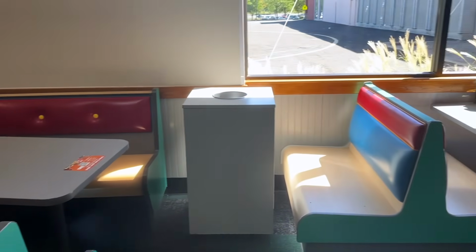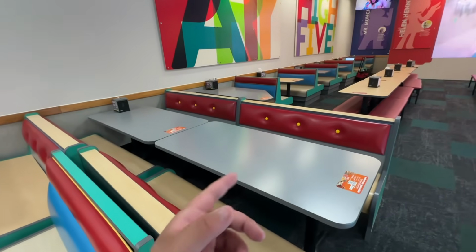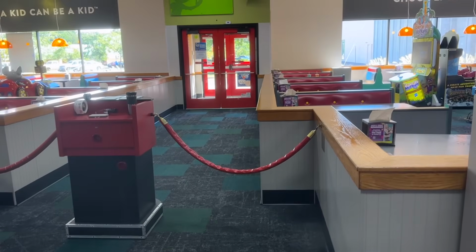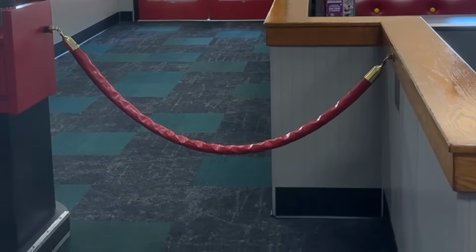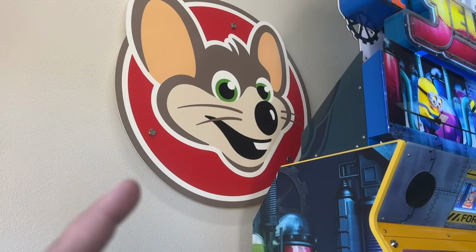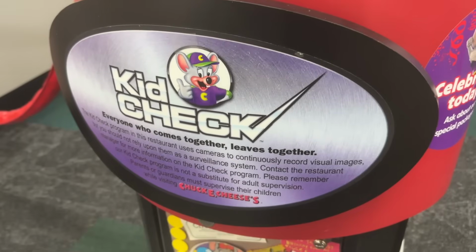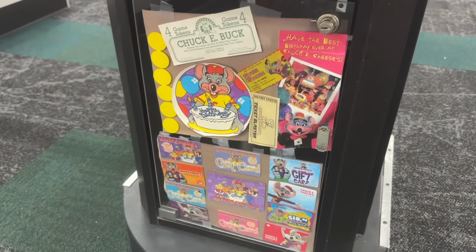I'm not really sure what they're doing. It looks like they have a mishmash of both. Maybe they're gonna throw these out soon. This is pretty funny though. They still kept the ropes when you come in. I thought they got rid of those in the remodels, but this one kept it. This is pretty cool. Over on this side, they have this big logo, but it's covered by this game, so you can barely see it, but it is there. And of course, at the bottom here, they still have all this old stuff. I'm glad they kept that.